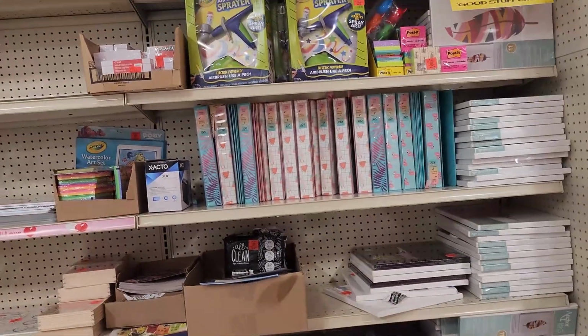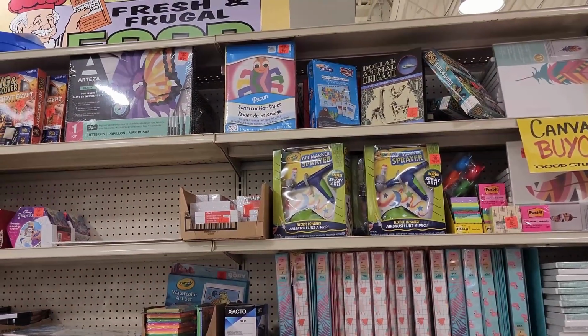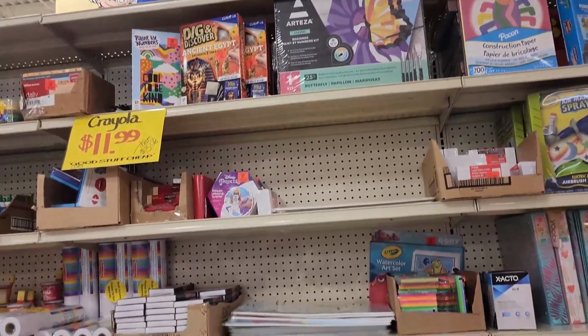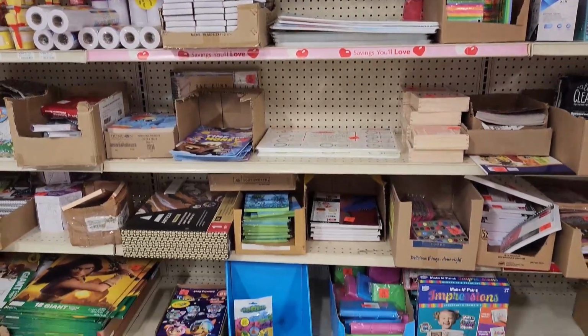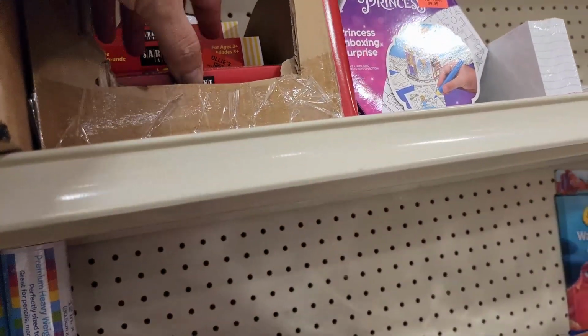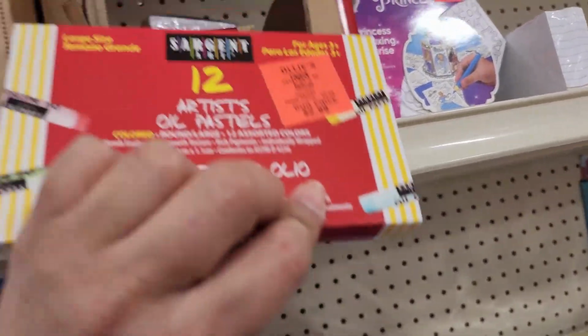This is more like the art stuff. Index cards. Oh, they have more of the oil pastels. $2.99.